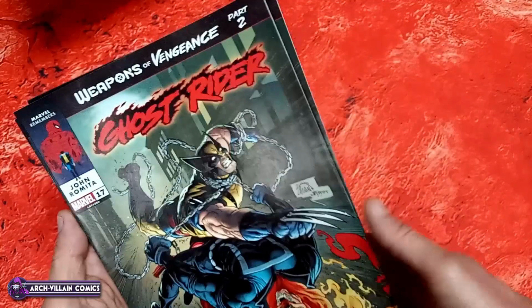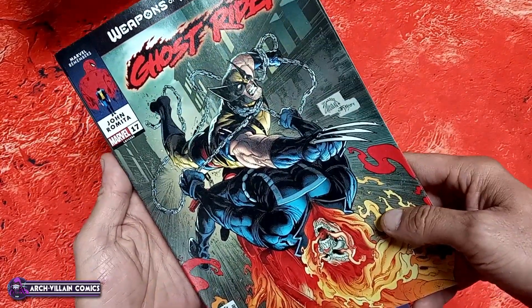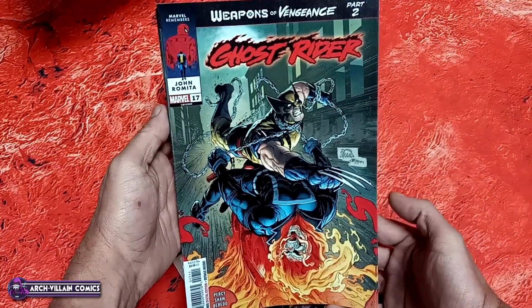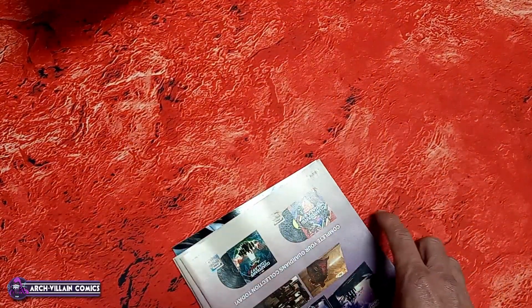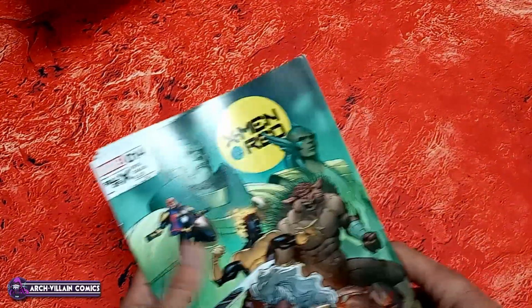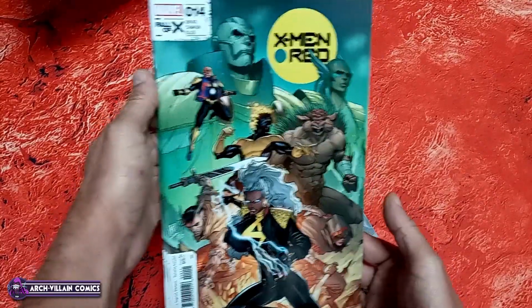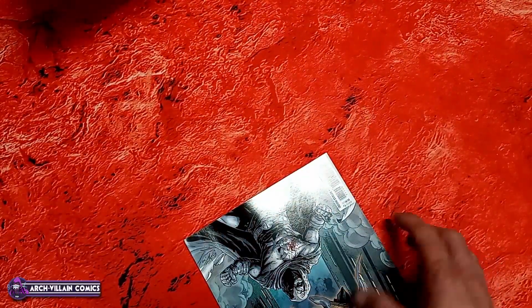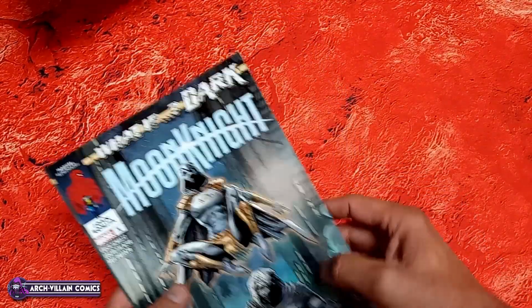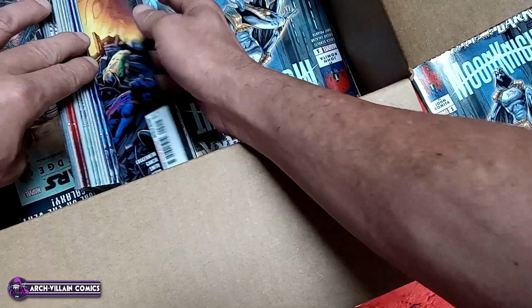Ghost Rider, number 17. Regular cover. Got Wolverine in it. Part of the Weapons of Vengeance story arc. Here is X-Men Red, number 14. Sorry, I shook the camera there. And Moon Knight. Hold on. What if Dark Moon Knight? There's more of those coming, so I'll put that to the side.